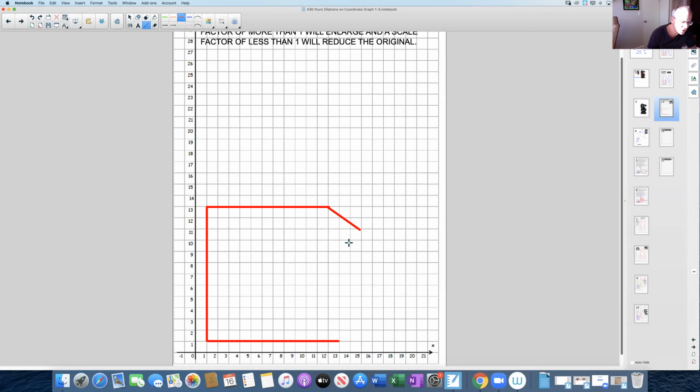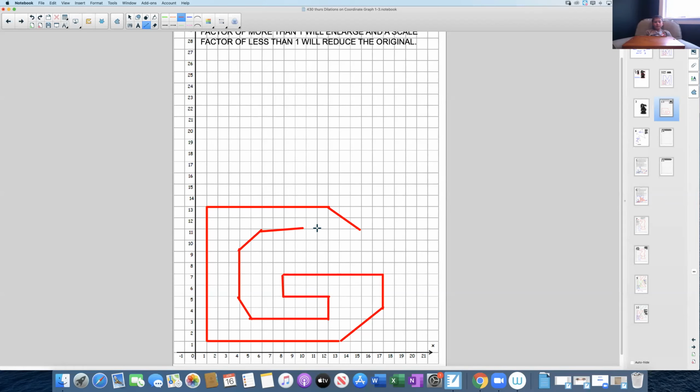Okay, so I'm trying to make this G, and I'm really not doing very well. But how am I doing now? Am I doing okay now? And you guys can tell me, I'm going to unmute everybody. How am I doing now? Pretty good. A little more diagonals on the sharp edges. Oh, you know what? I think you're right. It's not the best G I've ever made, but it's not terrible. So if I take that G, maybe I could dilate that G to a factor of 2.